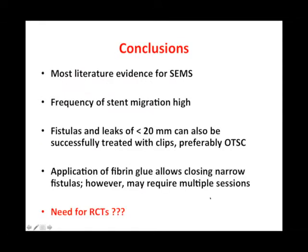The authors concluded that the maximum evidence on endoscopic therapy was there for self-expanding metallic stents. However, the frequency of stent migration was very high. For fistulas and leaks less than 20 millimeter, clips, preferably over the scope clips, can also be used. An application of fibrin glue allows closing of narrow fistulas. However, this may require multiple sessions.